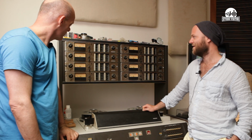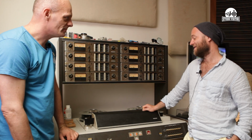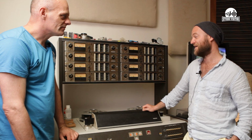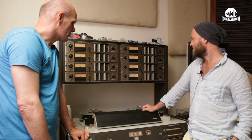Ampex. Yes. I see a lot of classic VU meters, some cartridges inside. Tell us all about it. This is an MM1000, and this was actually the first mass-produced 16-track tape recorder that they made. It's from the late 60s. Jimi Hendrix had one in his Electric Ladyland studios. Yes, Elton John used to work with one of these.